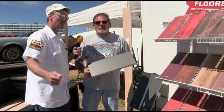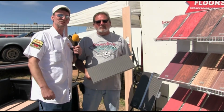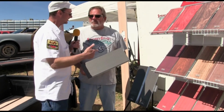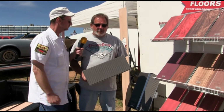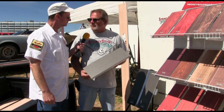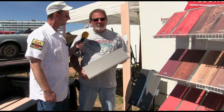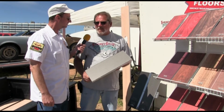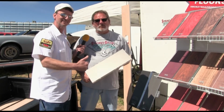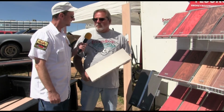All right, man. We're out here at the Charlotte Motor Speedway. Smoky Road has an excellent display set up here. What's the latest and greatest in truck flooring? Oh man, the latest and greatest today, we have unveiled our carbon fiber, and it has been a huge hit. I think we've probably had about 7 sales in a day and a half. Wow, how about that? It is definitely an idea that we thought about and it turned out to be a home run for us.